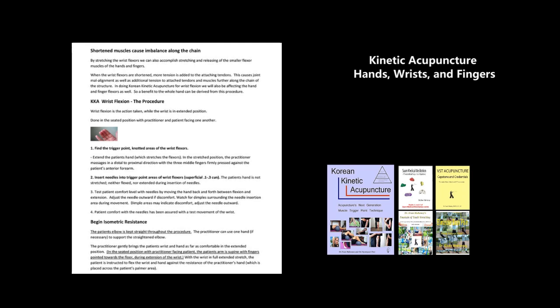This causes joint malalignment as well as additional tension to attached tendons and muscles further along the chain of the structure. And these would be arthritic developments or trigger finger, where joint malalignment due to short muscles stretch tendon over the long range of time, it's going to pull the joints out of alignment. There will be arthritic developments of bone on bone arthritic condition developments, calcification leading to arthritic developments. So joint malalignment due to shortened muscle will cause arthritis over the long period of time.